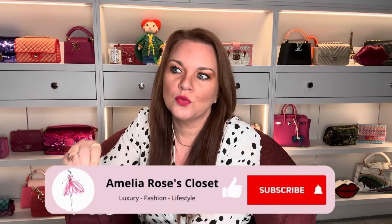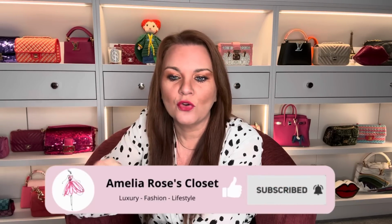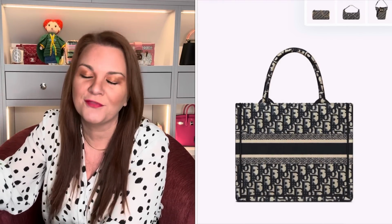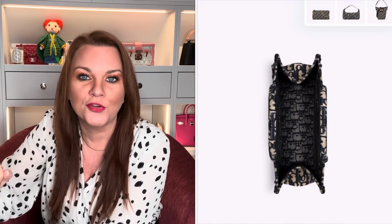Number 3 is the small book tote. Now, if you want to get the book tote in some of the limited edition or the special canvases, that will be more expensive. But if you're buying a book tote in, say, the oblique or one of the canvases that they put out more regularly, the small is number 3 on the affordable bags from Dior, and it comes in at £2,400. It's a lot of money.